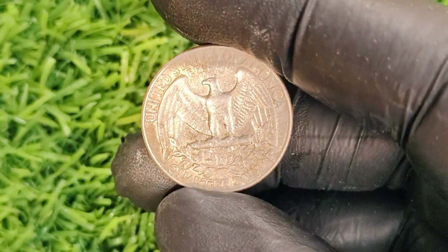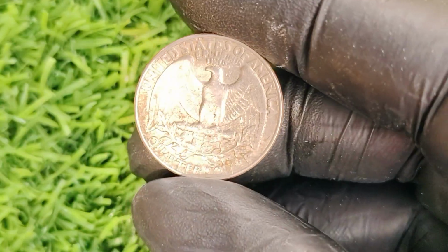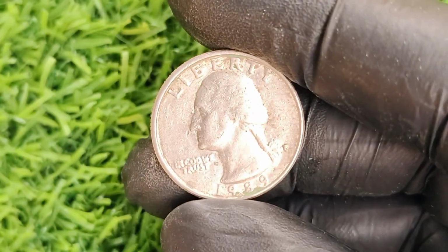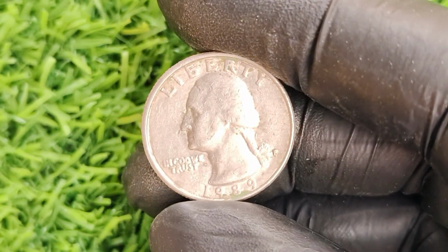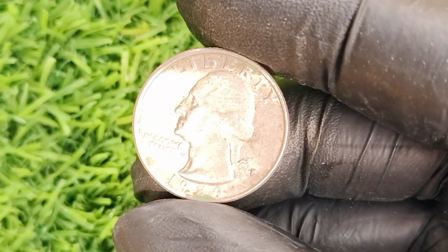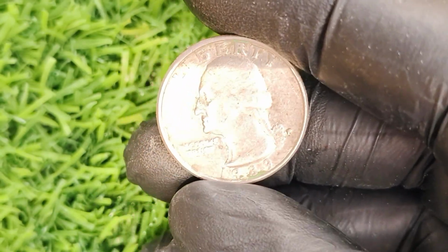Collectors are always on the hunt for proof-like finishes, first strikes, misprints, and mint errors. Coins with strong historical context, and when you add a perfect storm of those factors to a relatively modern coin like the 1989 P quarter, you've got a recipe for a coin that's not just rare, but legendary right now. The top-graded 1989 P quarters with dramatic doubling errors or rare strikes are fetching well over six figures.